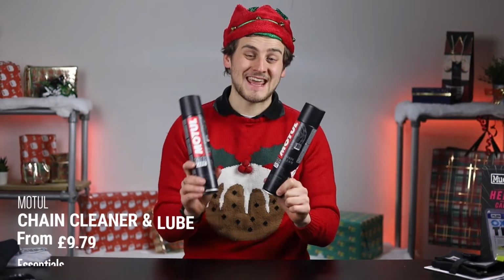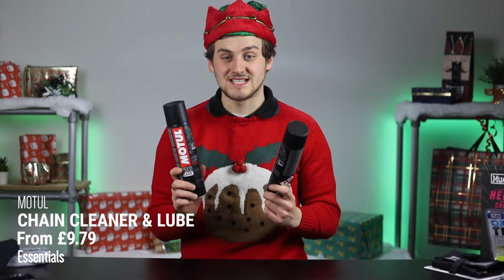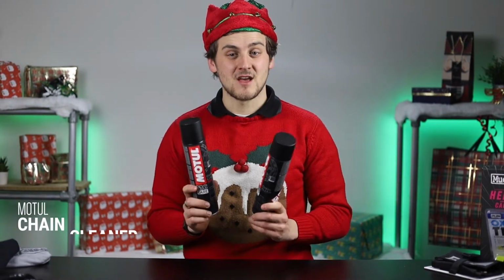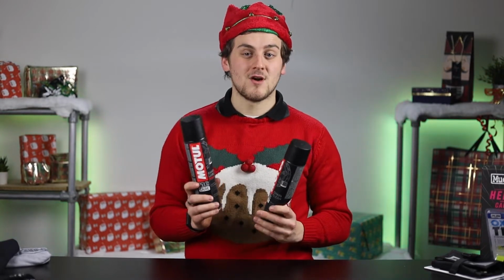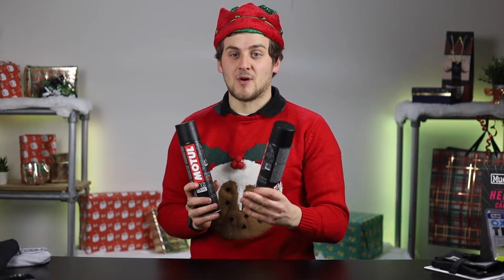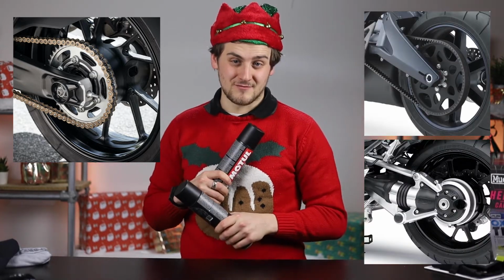Chain cleaner and chain lube. They do what they say on the tin, and nearly every biker needs it, and it always comes in handy. The only thing you need to check though is that the motorcyclist you are buying for has a chain. Check out their bike. If it looks like this at the rear wheel, then you're good to go. Anything like this or that is a no-go.